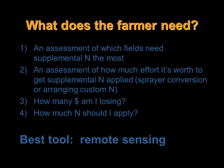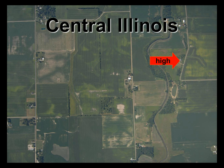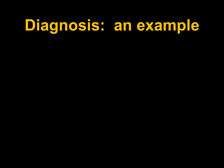Here's an example of just prioritizing. You can pretty easily see the field that should be high priority. That's the one that something should be done on right away. There's some fields that are medium priority, and then there's some fields that are low priority. Maybe it would be profitable to do something, but probably not. So step one is prioritization.